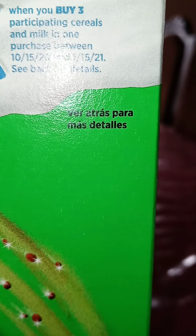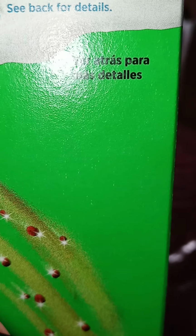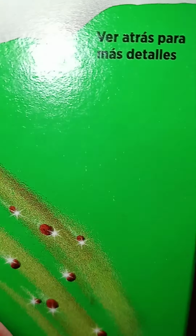Ver, atrás, para más detalles. Ver means to see, to watch. Look, atrás means behind the box, behind, look in the back, at the back. For, para, P-A-R-A, para, más, more. Más, details.